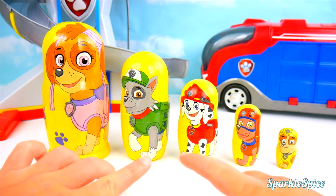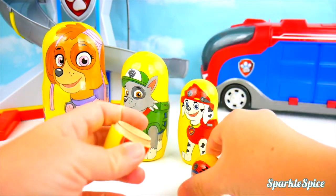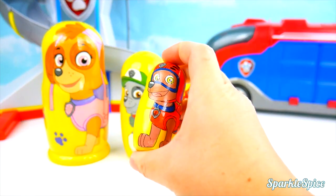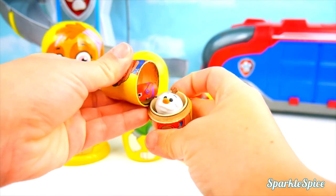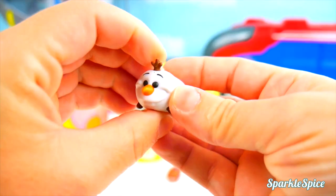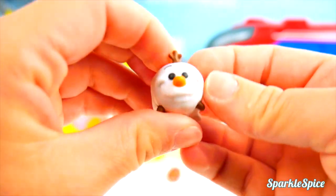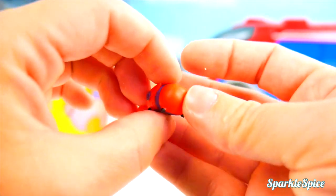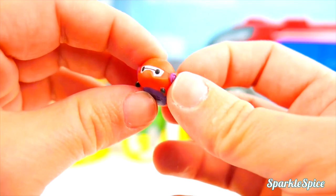Well, I wonder if we could get some surprises from our pup nesting dolls. Let's take Zuma and put Rubble inside. I'll give it a shake. Okay. Oh, we've got some surprises. Here's an Olaf Tsum-Tsum. He looks so happy and he loves warm hugs. We also have a Baymax Tsum-Tsum. Ooh, wearing red. He's ready to fight crime.